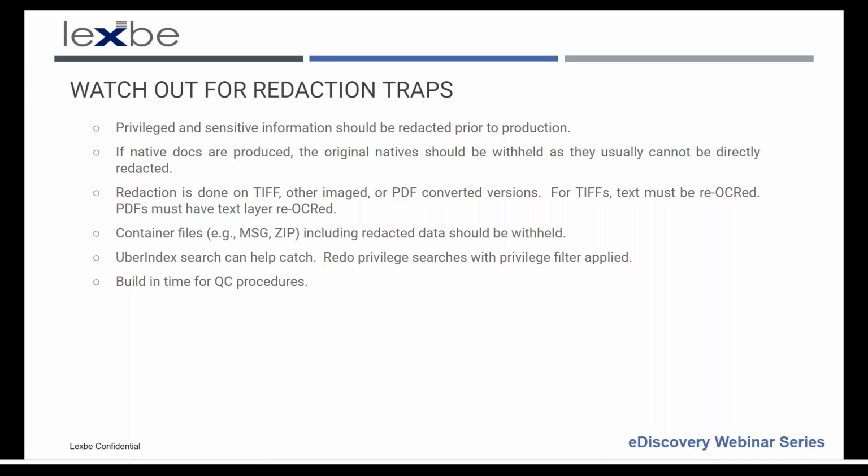On all of this, one needs to build in time for QC procedures after the fact, and that can be done with running your privilege searches again against your documents ready for production to make sure that your privileged keywords aren't coming up. But one needs to build in time and have that procedure. It's possible to put language around what the privilege log and the privilege procedure is going to be in an eDiscovery order or other case scheduling agreements.